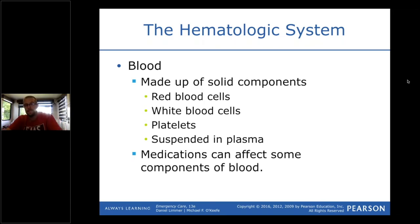So we call them blood thinners, so they don't clot as easily because they have some underlying medical condition like an irregular heartbeat, atrial fibrillation. So with AFib, they are more likely to throw clots and have strokes and heart attacks.